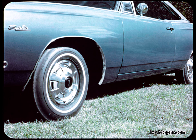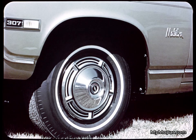Bright metal wheelhouse moldings are standard on GTX, Sports Satellite, and Satellite. Chevelle wheel opening moldings come only as part of an option package. So unless you order the option, your Chevelle wheel openings look like this.